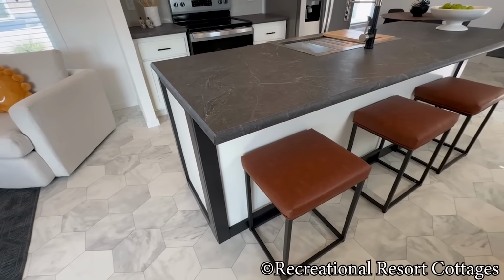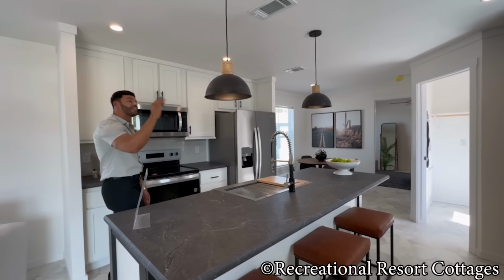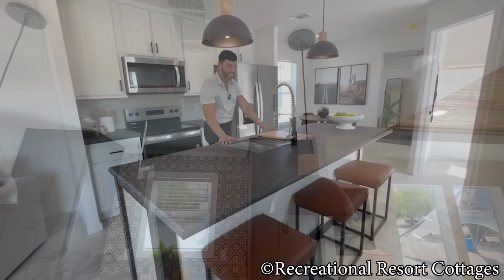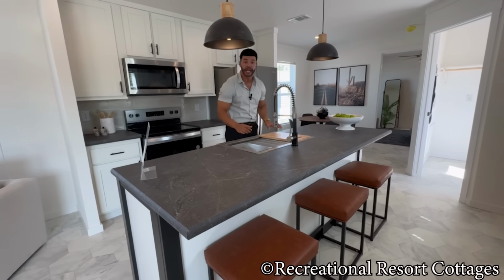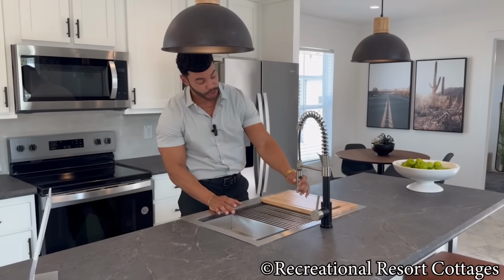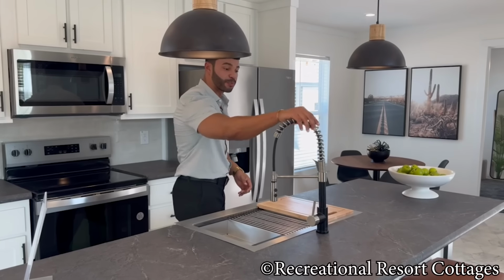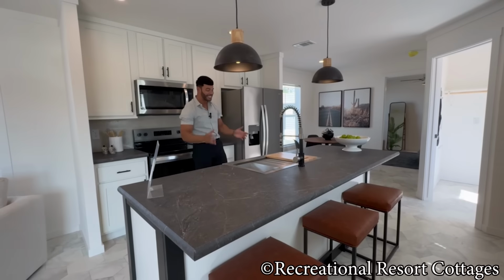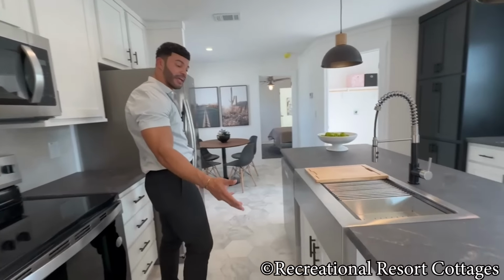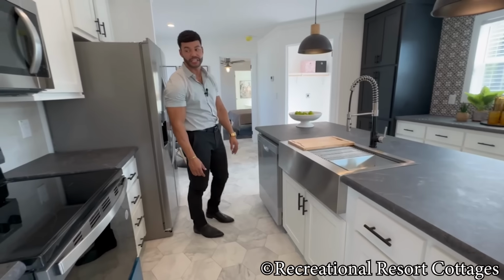And you'll see this island is going to have more of the dark tone on the countertop. You'll see that we have the black globe with the wood accent pendant lights there. We have your farm sink finished in stainless steel with what I like to call all the fixings. We've got your cutting board, your drainers, detachable sprayer that is right here for you with the additional knob. You got the spring handle there. Again, everything that you need. You have all your storage here that's going to be on the front side of the island. You have your dishwasher built in to the island as well.